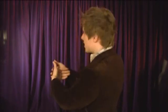Get the card out of your sleeve and into your hand, either by brushing your sleeve and knocking it down, or bringing your hands together casually. And when your hands are together, your fingers extend into the sleeve and pull the card out into your hand.